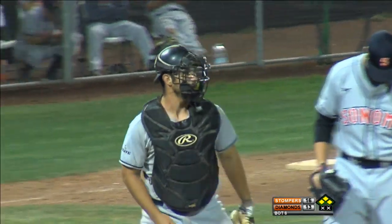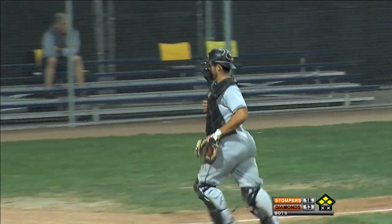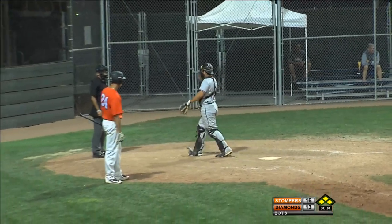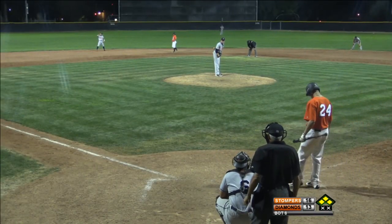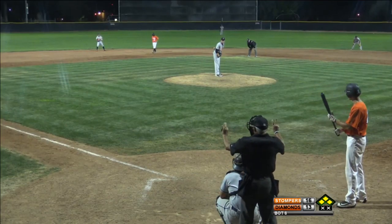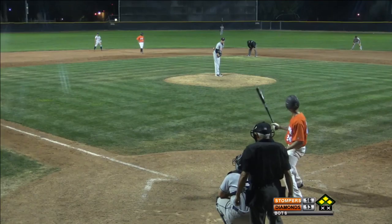4 hours in. 4 hours in. And what cracks me up is then they get to the extra innings, and then they're worried about speeding the game up. Four, with those new rules. Okay, it's 4 hours of baseball that we've enjoyed here tonight.